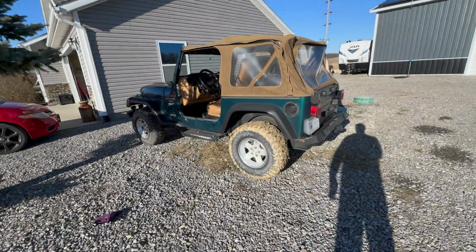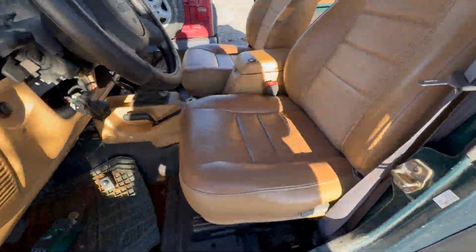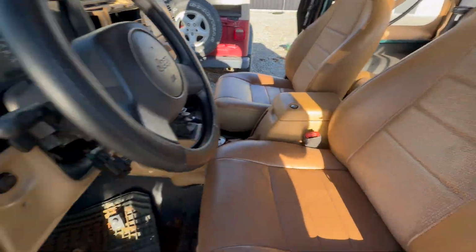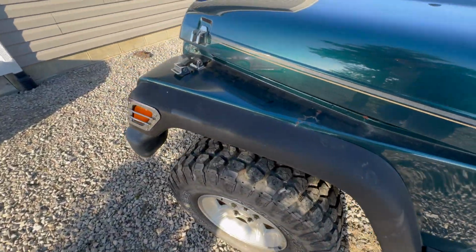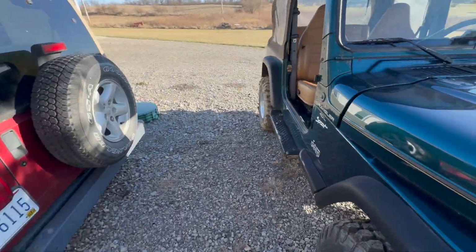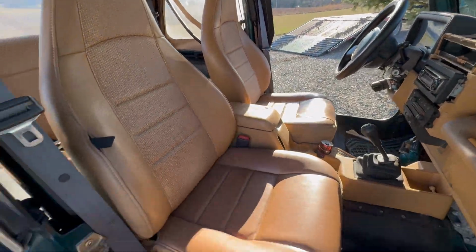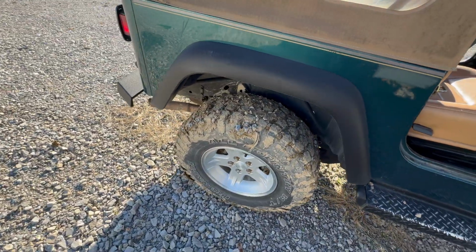There it is, Jeep number 2 is here. I think he's going to pull the wheels and tires off of this one. The seats are in good shape. We'll put them in the other Jeep, and then obviously the motor's coming out of this one and going in that one. So hopefully we get started on that in the next week or so and get this thing done so Chad and Amanda can get out and enjoy it this year.